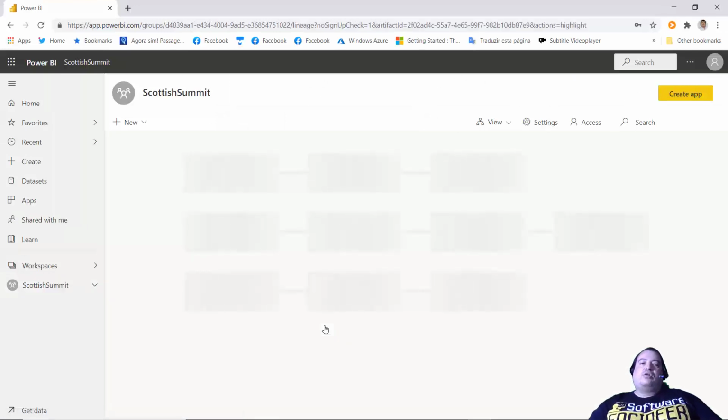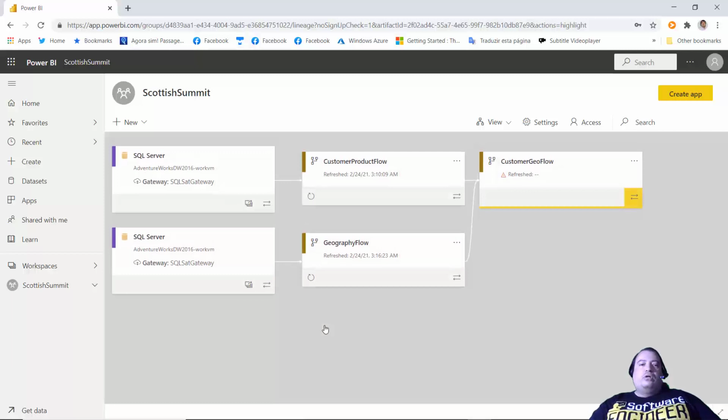Let's take a look at the lineage of the customer geo flow. So it brings me the source of the information. It's showing that the customer geo flow is using information from customer product flow and geography flow. And these two use information from SQL Server from one specific gateway, and it tells me the server and database where the information is coming from. This is very important in an enterprise environment. Why is this so important in an enterprise environment? Because we need to avoid that mess that I showed you in a previous slide. That mess needs to be avoided. And by building lineage graphics like this, we can avoid that mess. So this is a very important feature.